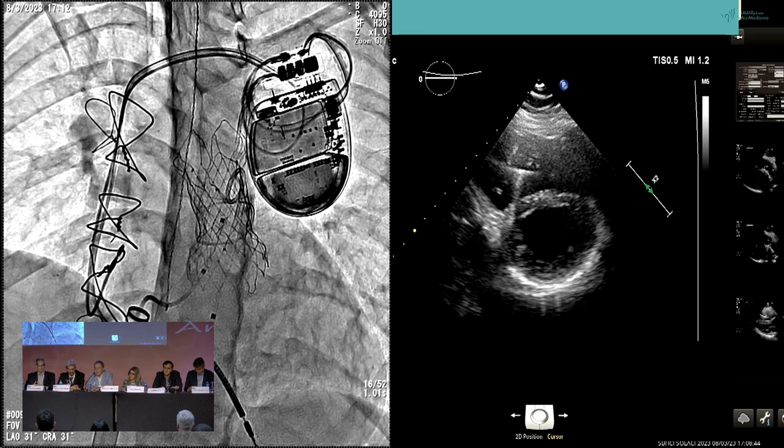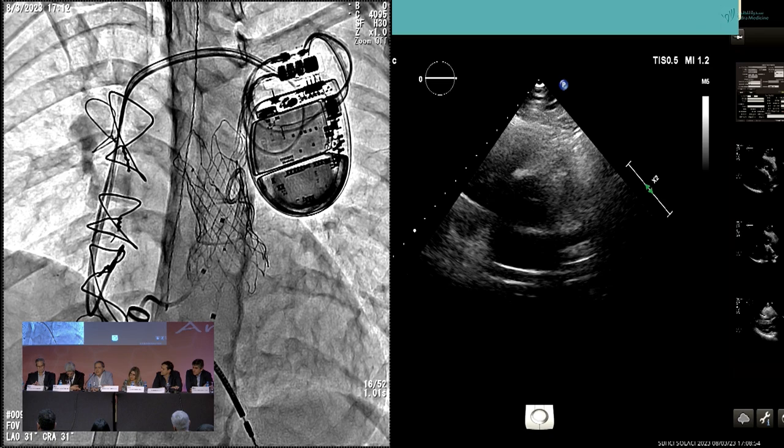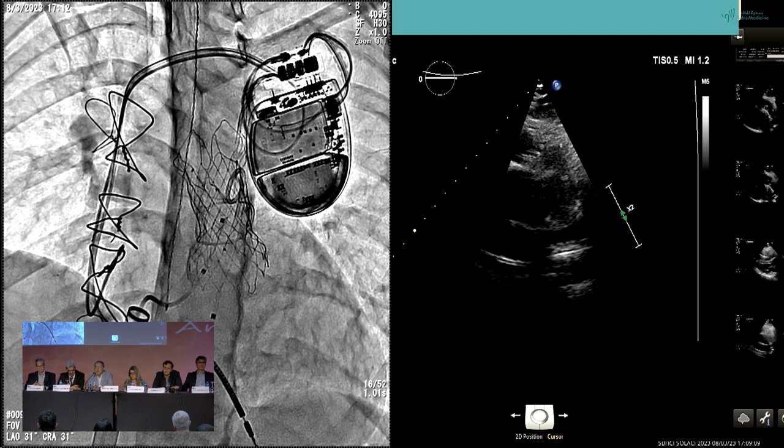My concern is that in the future we don't have any data about what will happen with this valve inside a prosthetic valve. The valve was not thought to be used in a tube or in a homograft or in a prosthetic valve. I don't know.